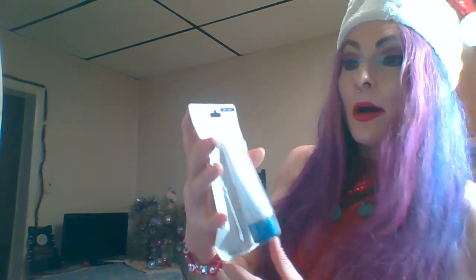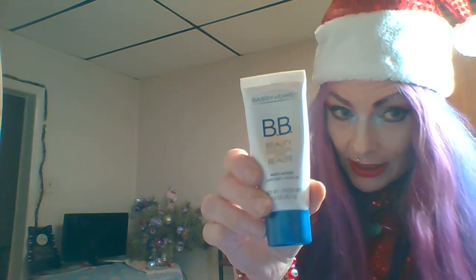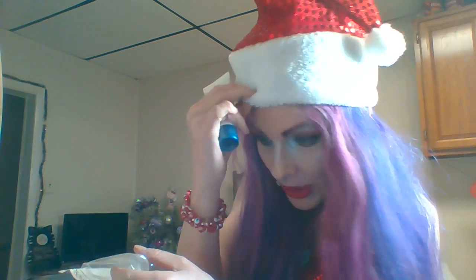I got a BB cream. I've been in the market for one, but it's hard to find one that's light enough for me. The company is called Sassy Chic, and I believe they're from Canada. Yeah, they're made in Canada. And this is indeed light enough. I happen to be wearing it today. Now they say BB creams are best when your skin is at its best because they're not very full coverage. And my skin is pretty good, so that is what I'm wearing right now.